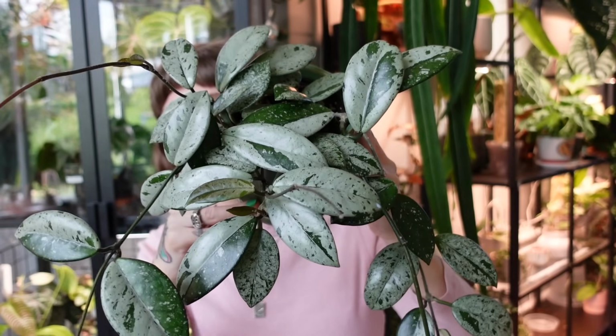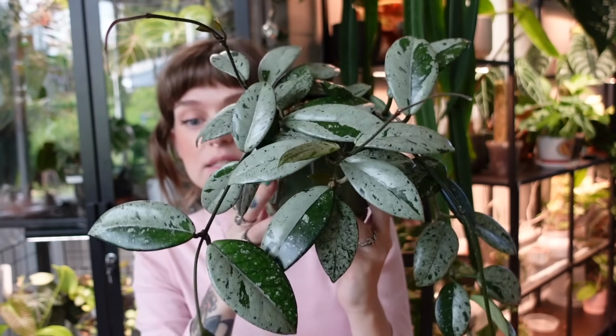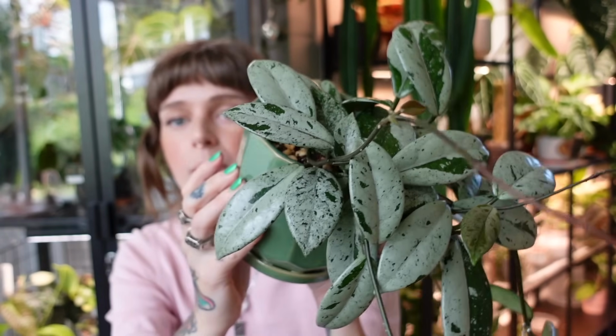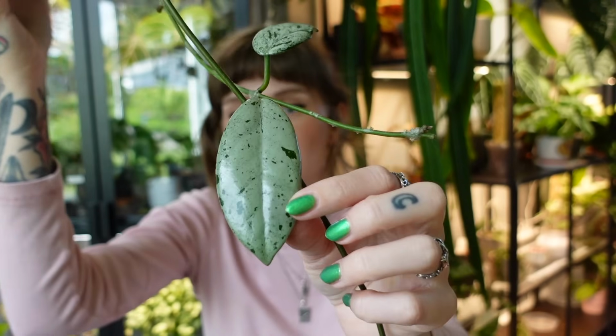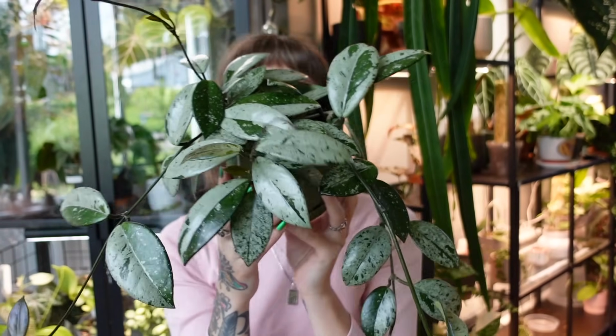I really feel like this is another one of those plants that I just hit the genetic lottery with because it's so silver. I love the contrast of the really bright silver with the dark green. That is just so stunning to me. I've seen a lot of Wilbur Graves that don't have the best silver, and that's the point of this plant. So I really wanted one that was a really bright silver. You basically want the plant to be silver with dark green splashing, which is essentially what is happening here. So yeah, I'm very happy with this plant.